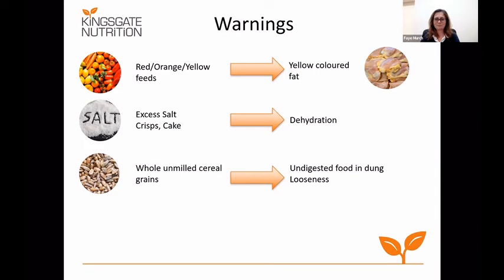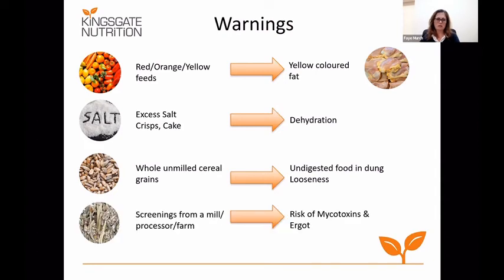Same for protein. And then lastly on this slide, on the warnings, I put this one up because this is common. You see this come through the commercial side and it's a headache, I have to say. Screenings from a mill, a processor or a farm. And you can see it's quite a small picture, but it's not this beautiful clean grain. It's bits of straw, it's bits of husks, it's bits of everything.